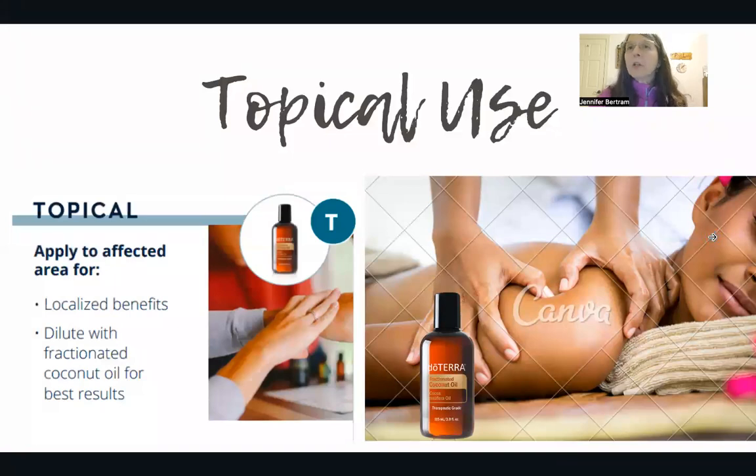So topical use, we talked a little bit about this, but we're going to be using fractionated coconut oil, okay? And there's a lot of reasons why we do that. First of all, you can get right into those areas, and it's going to go really deep into the tissues, and it's going to dilute your essential oils so that your body handles it in a good way. Because a lot of times when you're first starting out with essential oils, if you just put it neat or right on your skin, you might have some sensitivity to it.